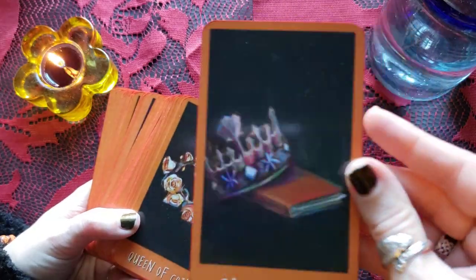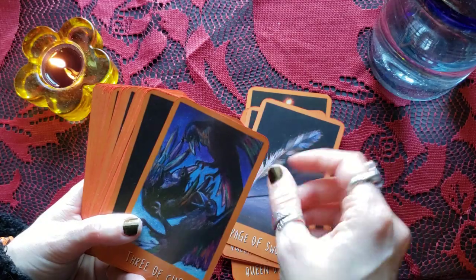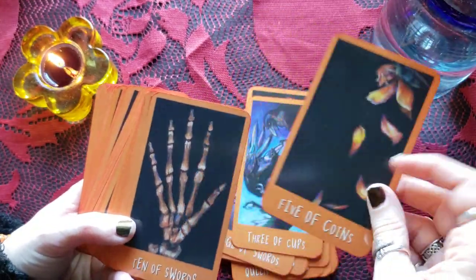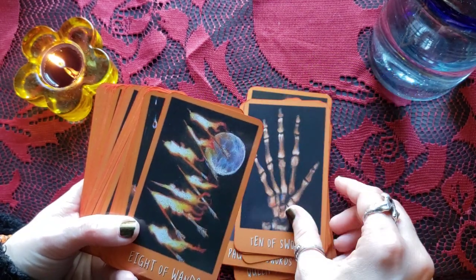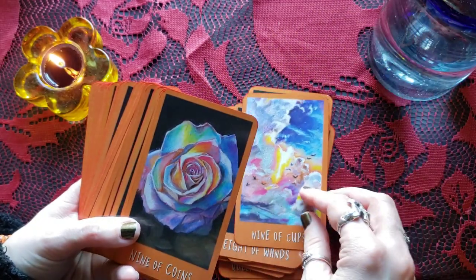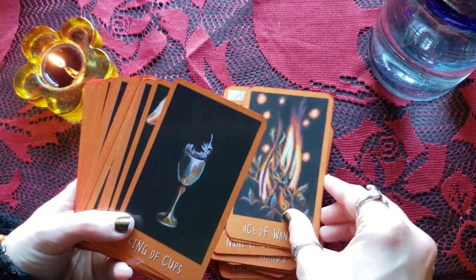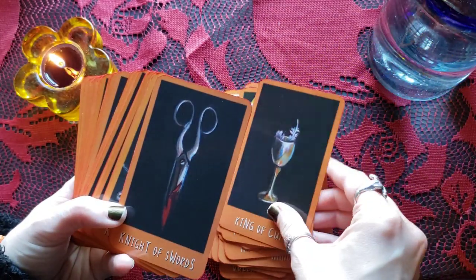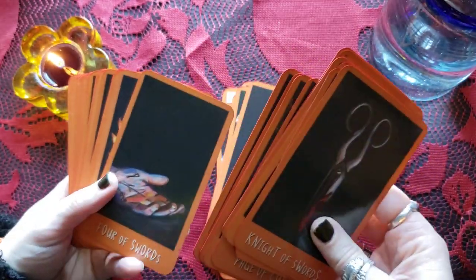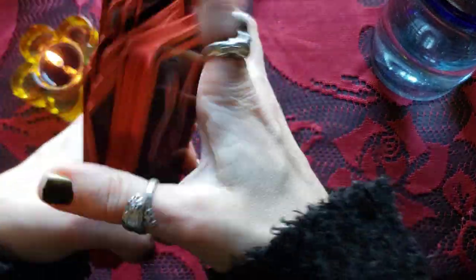This one is the easiest to read deck that I think I have, because the symbolism is so simple. I just immediately was working with it effortlessly. This is also really great for spreads. It's really great for client readings, because for me, it's just so minimalistic.